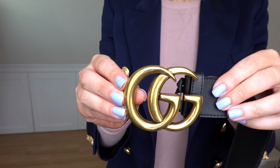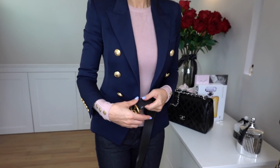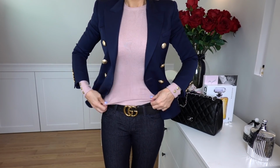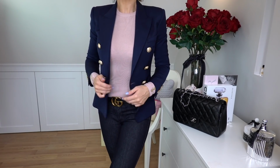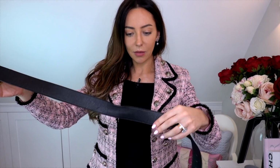I think it still is now, but there was a total point where all of the nice outfits I was seeing on Instagram, it was like, oh, they've put that belt with it. Oh, another one's put that belt with it. And before you know it, me, the idiot, I've gone and bought the belt. That said, I've worn this so much.